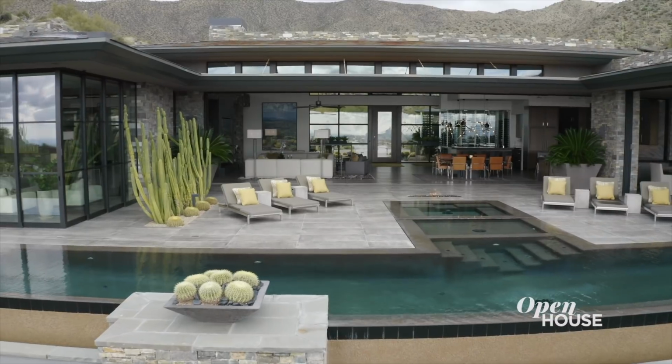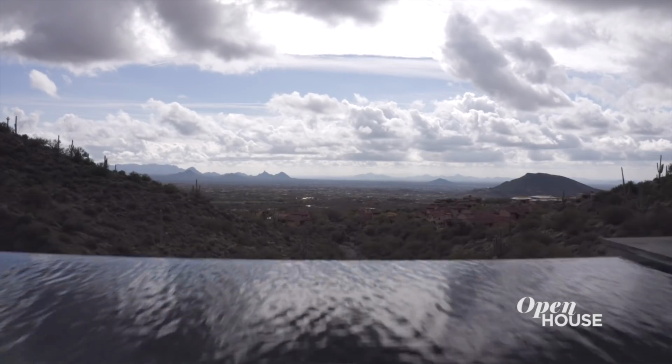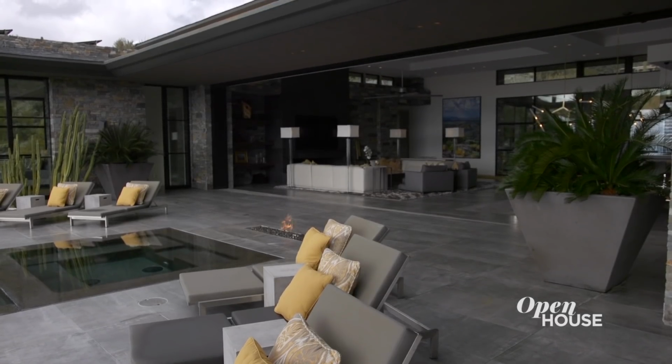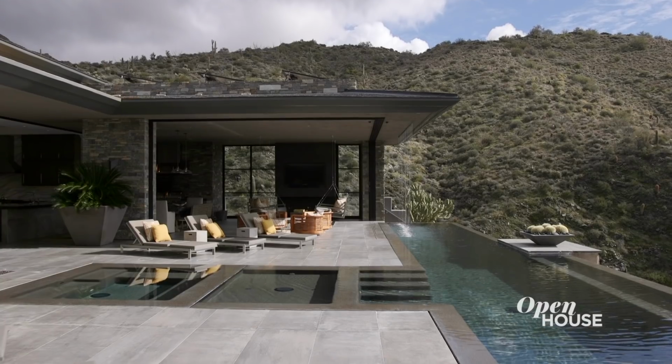Out here is another world, idyllic and exciting. The landscape literally tells a different story every day. The details include a beautiful infinity edge pool and spa, rain wall, and a fire feature, making this such a unique space. And of course, the seamless integration with the home itself. And let me tell you, parties here are amazing. I know firsthand.